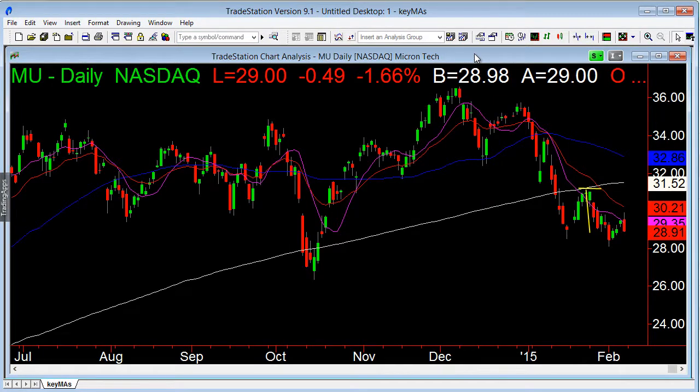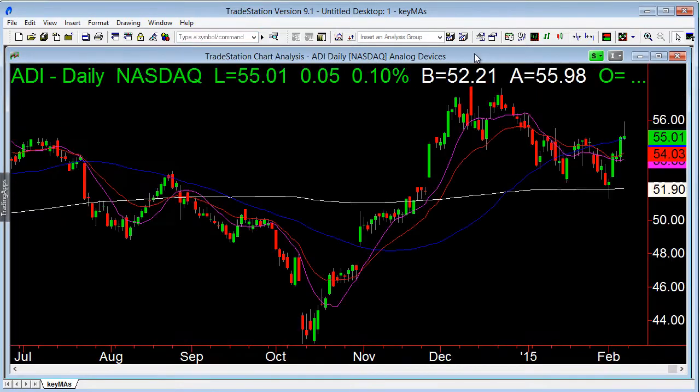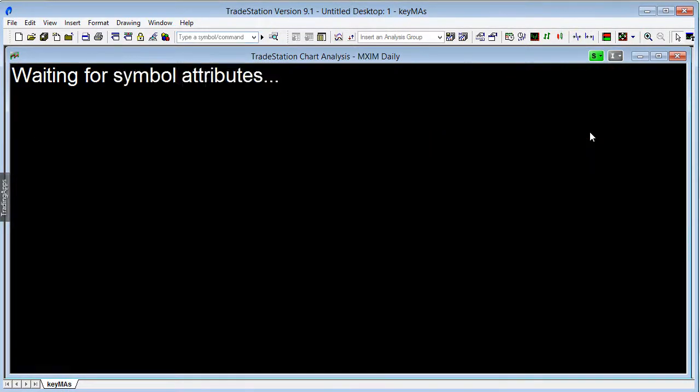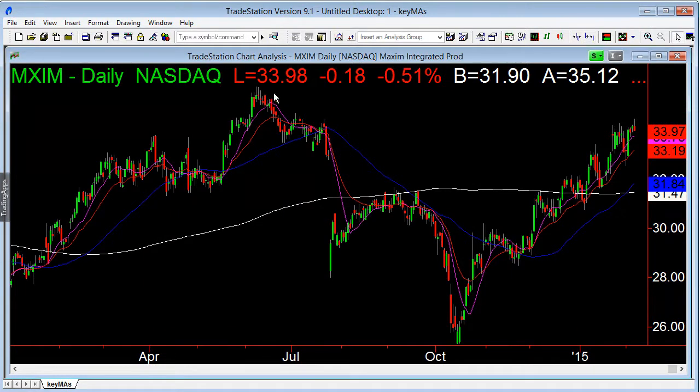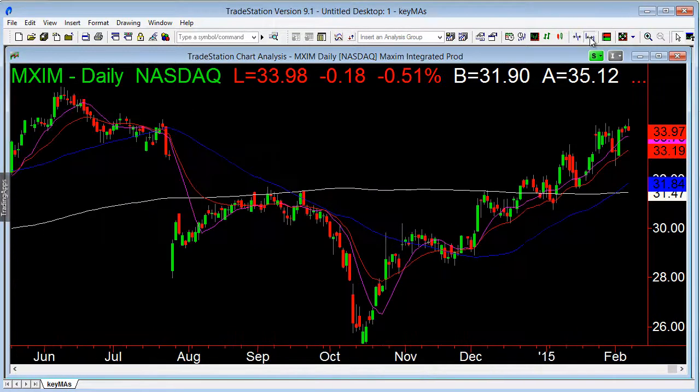Let's look at like a Micron that looks bearish. ADI, it doesn't look too bad. Got the break off the 200-day. I don't like this candle, but it looks better than the other. It looks better than ADI, obviously. Maxim Integrated looks nice. Really nice uptrend here since the middle of October 2014. Let's see where this is going to head, maybe come up to these highs here.